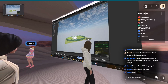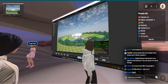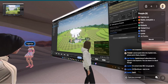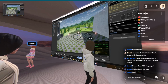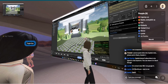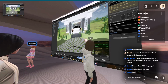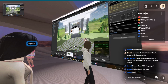This is not that flat 360 skybox I showed you. This is actually a Unity skybox. Then you start building on top, and they provide various entrance points and all the other elements you need to start building, including seats, including everything. So you only create your own environments, right? And you just publish on Spatial. So any questions?